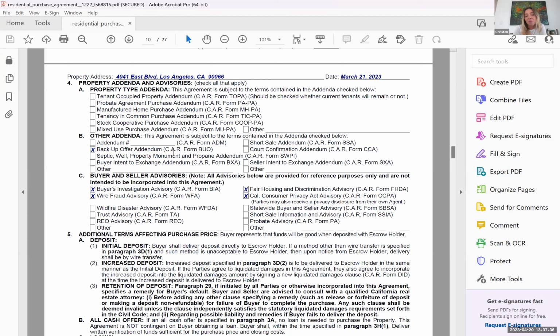If you're writing a backup offer, this is where you'd indicate that it's a backup offer and the addendum's attached. If there's a septic or a well on the property, anything like that. If the buyer that's writing the offer is going to do a 1031 tax deferred exchange, you would add the form BXA as an addendum, short sale addendum, court confirmation addendum. Guys, what is a court confirmation addendum in relation to? Conservatorship, estate sale, or probate if there's court confirmation.